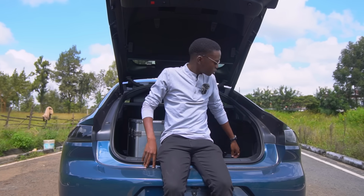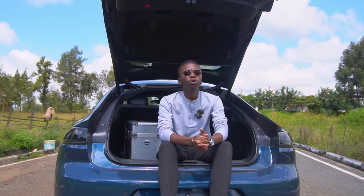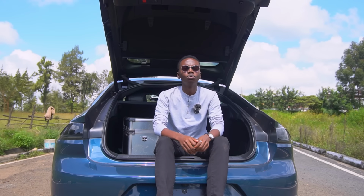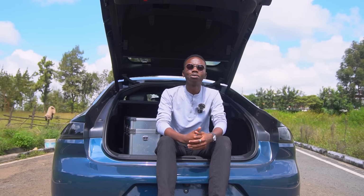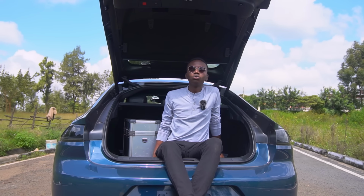You also have a subwoofer at the back over here. Peugeot did know its target demographic when making this car. It knew that it's targeting a very youthful, midlife type of person who, fine, you have a family, you need the space, you need the practicality, but at the same time, you're also somebody who's probably likely to be going on a couple of road trips. Especially for us Kenyans who have this park and chill culture, this car would suit it perfectly.